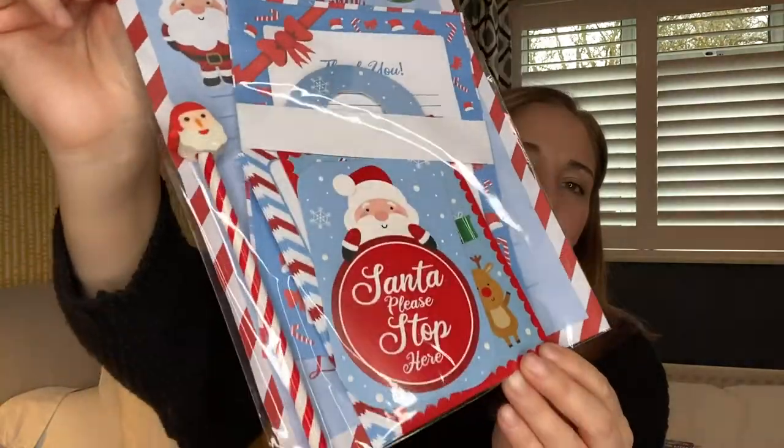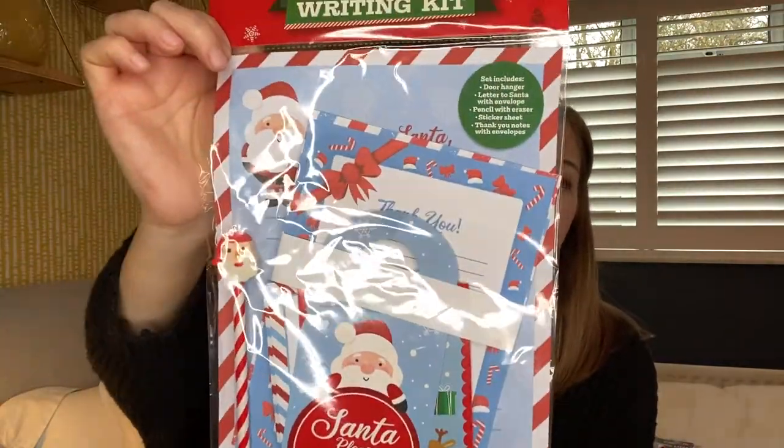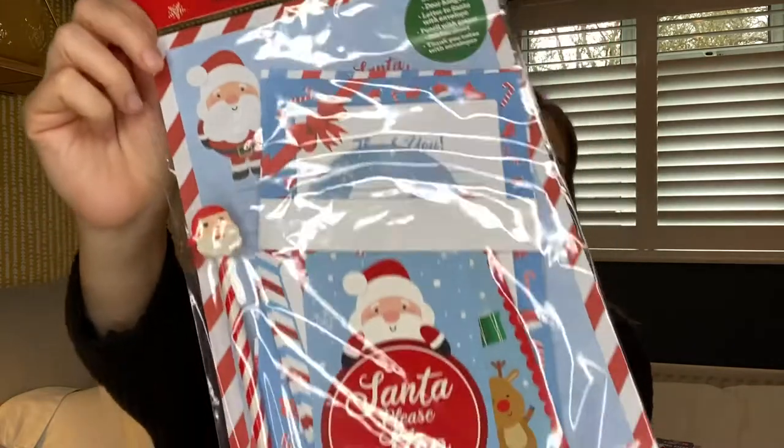And then the obviously traditional Father Christmas writing kits, letters to Father Christmas kits. These ones are from the pound shop, and it contains a door hanger, a letter to Santa with envelope, pencil with eraser, sticker sheet, thank you notes with envelopes. And I think they're really cute. Little pencil, little kit. I think they're really nice. And I just think they're so good. For £1, I think they're a bargain.